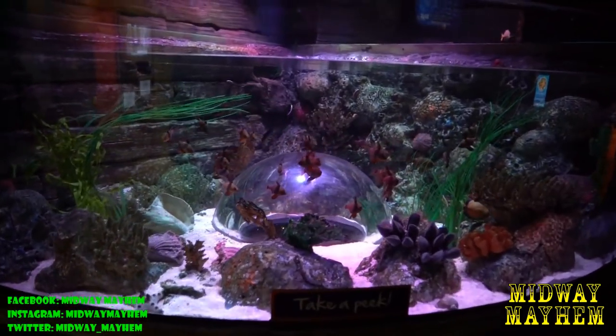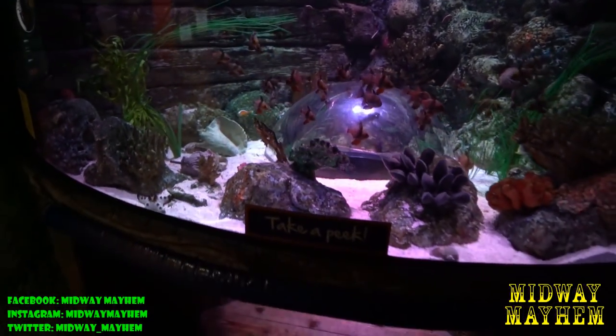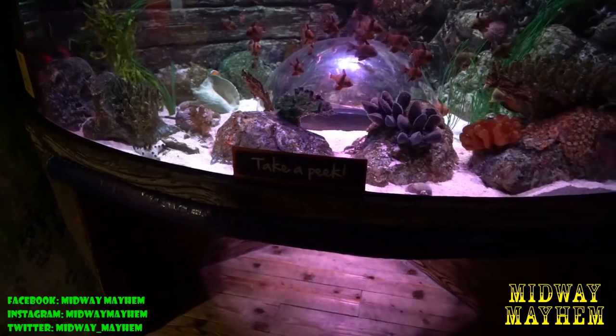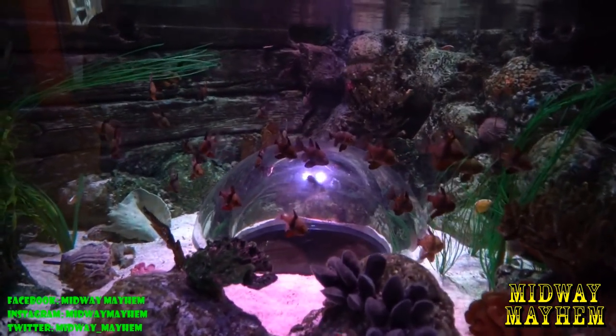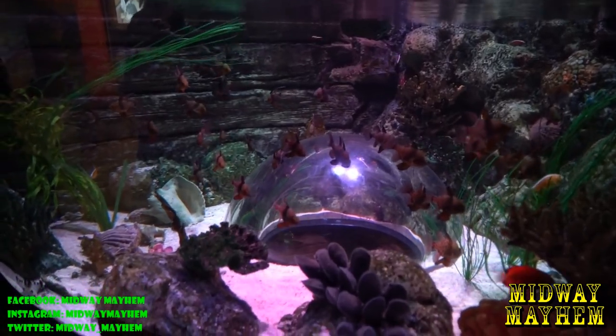So another area right after the turtles, we have one of those aquariums where you can go down underneath and literally have your head sitting in the middle of an aquarium. Maybe if we had the chance, Lauren might be a volunteer for that. Lauren, are you willing to volunteer?